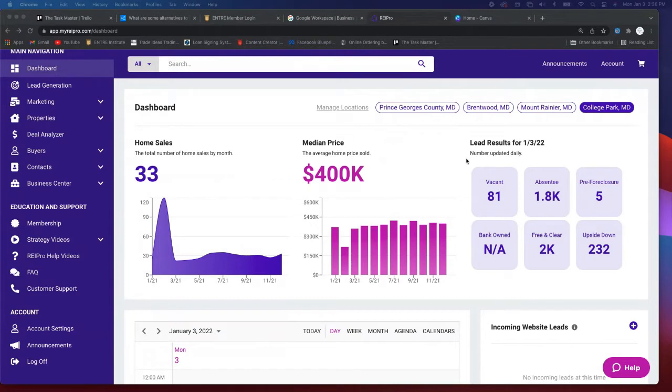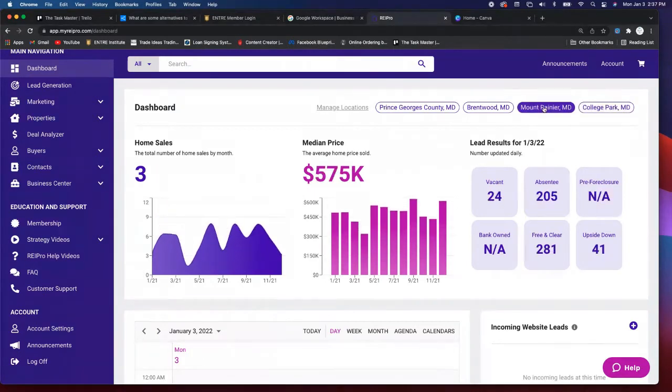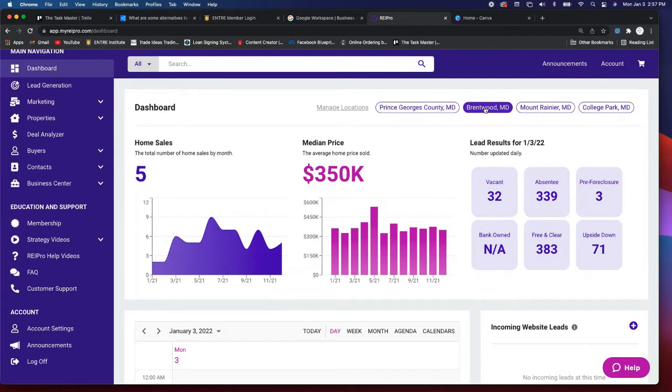Right now, what you're looking at are the total number of homes sold this month, and the median price of these homes in College Park. And if I change it to Mount Rainier, there we go. I can change it to Brentwood. And these are the homes. Over in this area, it's showing you what's vacant, what's absentee, foreclosure.